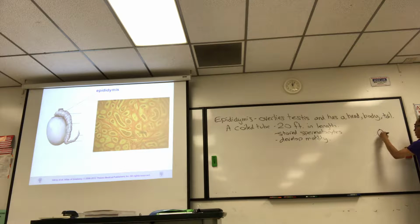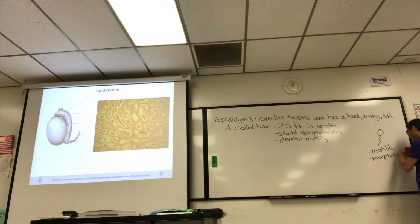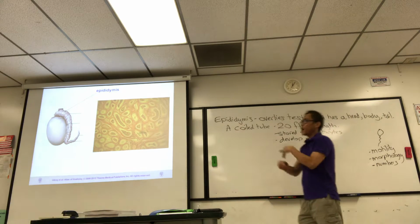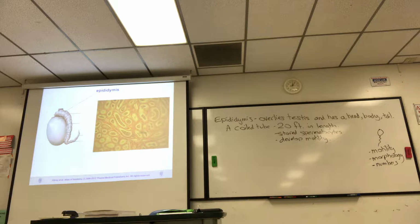In sperm, we always draw them like this, right? We consider, in terms of a fertile male, one is motility. Can they swim? That's one thing you look at if you're testing for fertility in a man. You look for morphology. Do they have that characteristic head, body, tail, rocket shape? You look for numbers, of course. You should have something like 100,000, in the hundreds of thousands per mil. We always say you only need one to fertilize, but you do need those hundreds of thousands because there's a lot of attrition after ejaculation and to get enough to fertilize the egg.